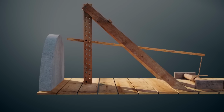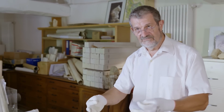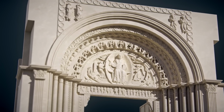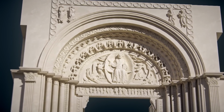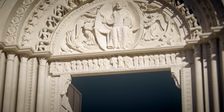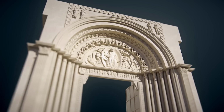This huge tympanum was lifted vertically on these jambs and was then sculpted. They didn't want to take the risk of creating that sculpture of Christ in his glory before setting it up and digging into the mass of the tympanum. Because of the 45-centimeter thickness, they dug up to 40 centimeters to give depth to the sculpture.